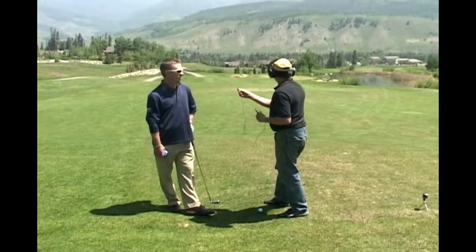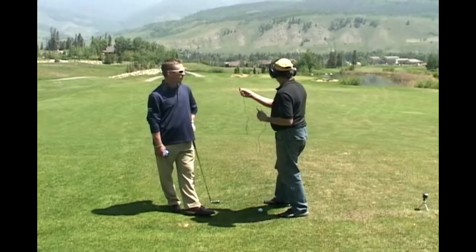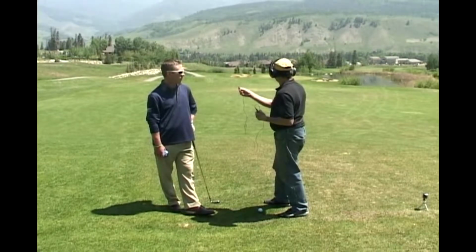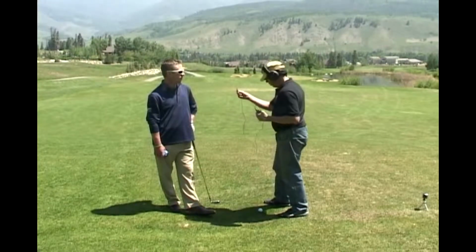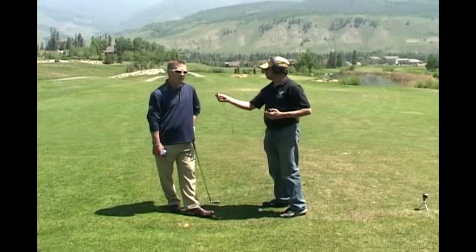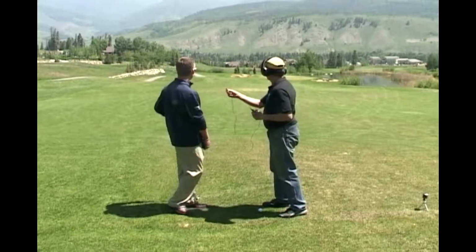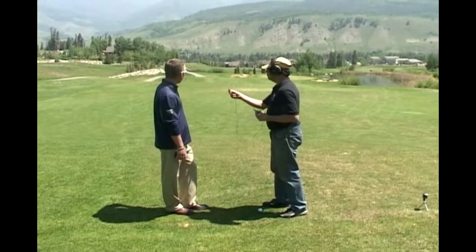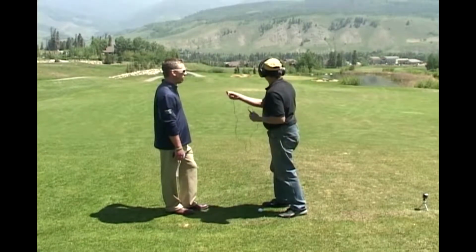So I see the green is protected on the right and left-hand side. The pin is situated in the front of the green. So how do you go about this particular approach shot, Ryan? Well, this green slopes off from front left to right towards the water. So a good aiming spot here is going to be just short left of the pin, and let that thing roll on and trickle down towards the pin.